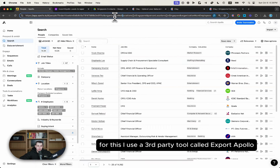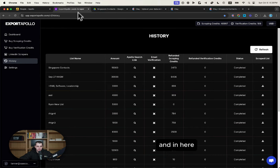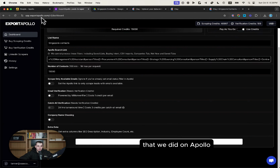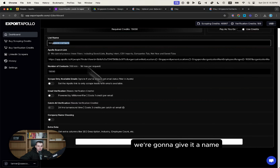For this, I use a third-party tool called Export Apollo Lead Scraper. You can find it at app.exportapollo.com. In here, we can simply plug in a search link that we did on Apollo, and tell it how many leads we want. For this example, I'm going to put in 15,000. We're going to give it a name, and go ahead and press scrape.